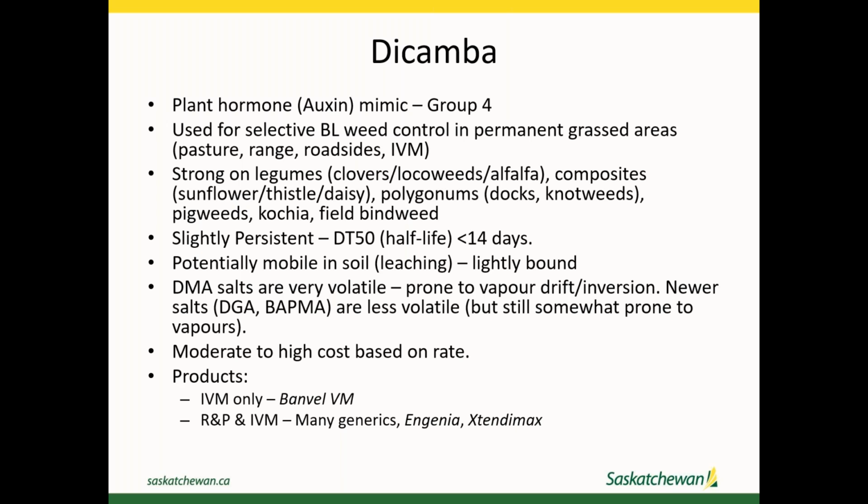Some of the newer salts, like the glycolamines and the BAPMA salts, are less volatile, but they're still somewhat prone to vapors. They're not completely free of vapors, but they're much better than the dimethylamine salts that were very volatile. Depending on rate, it can be moderate to high cost. So even for some of the lower rates, you're adding somewhere in the neighborhood of $5 for just a smidgen of it. It's pretty expensive at higher rates.